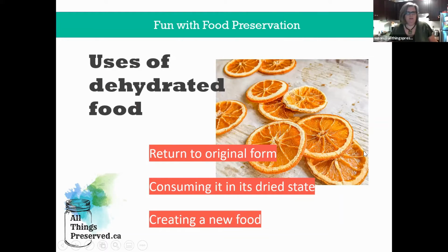So in terms of why we dehydrate food or what the goal is, I've broken it down into 3 separate categories. So one reason is, obviously we're talking about preserving the food, but preserving it so that you can use it in its original form. And I'll show you that with some garlic that I dried. Another is consuming it in its dried state. So we're not trying to rehydrate it at any point. We're drying it for the sake of using it as a dried item. And we'll get to that with my kale that's in my food dehydrator.